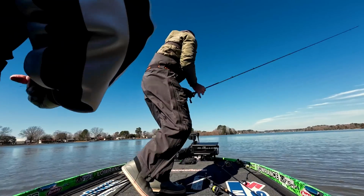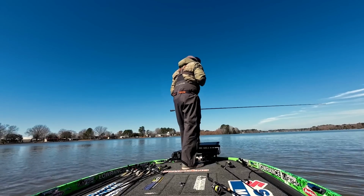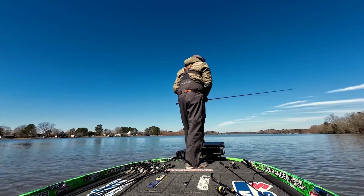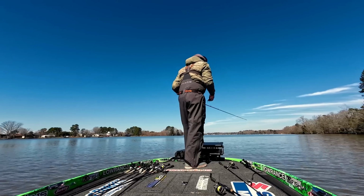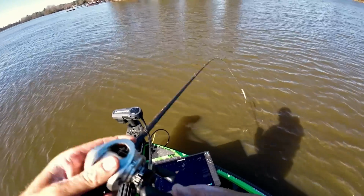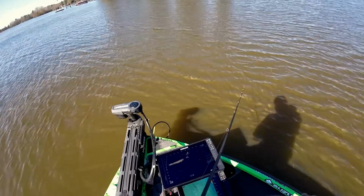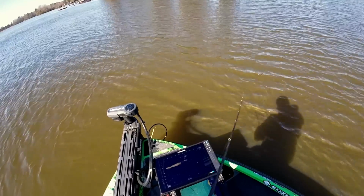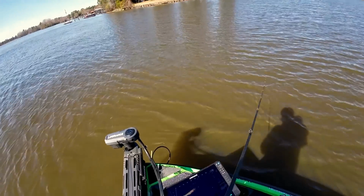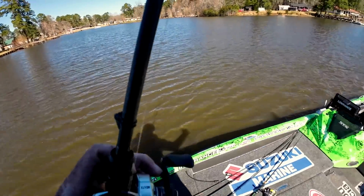It seems like you just pulled the worm through there and then hit the jig. Yeah, I just pitched that drop shot. I went through a rotation. Oh, this thing just shut off. There's another big one in there too. Why aren't they in this brush? Don't understand. 10, 9, 8.